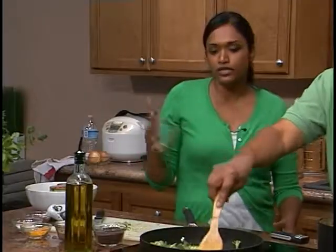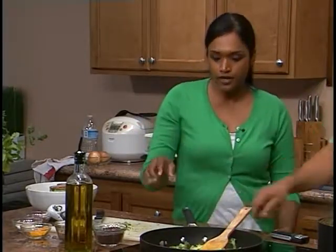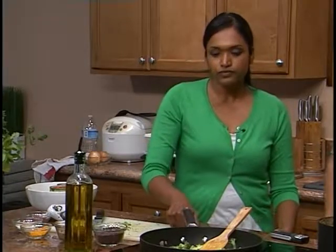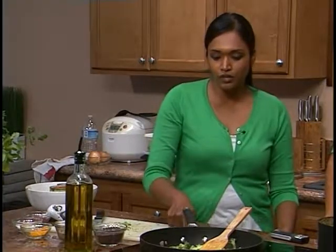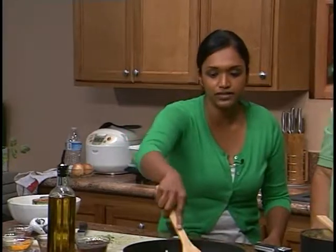The way I like to do my broccoli is once you start seeing the color become almost fluorescent, extremely vibrant, you want to take it off the heat as fast as possible, because broccoli is very easy to overcook. If you like it al dente, you have to take it off at a specific time.